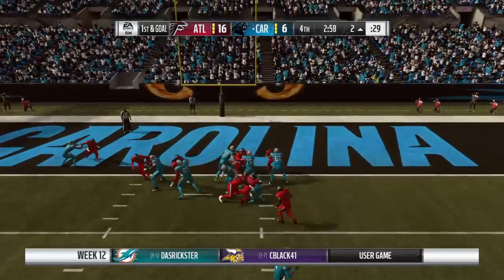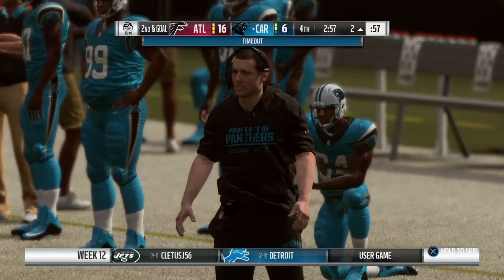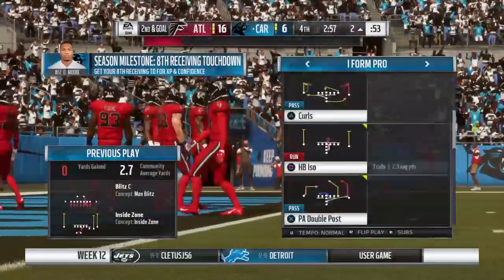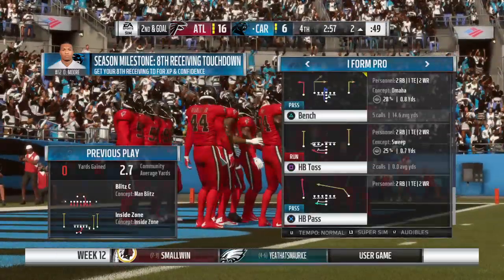On the ground, McCaffrey. Nothing doing there. They're going to wind up holding him at the 2. Now, before the 2nd down play, we'll get whistles and a timeout. It's just their first. They'll be down to 2 remaining as we step aside here in the 4th quarter.